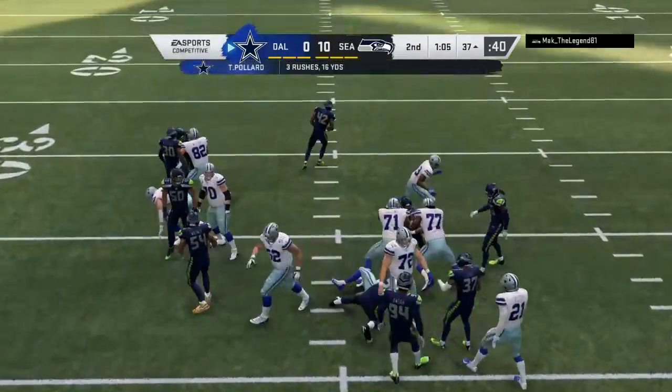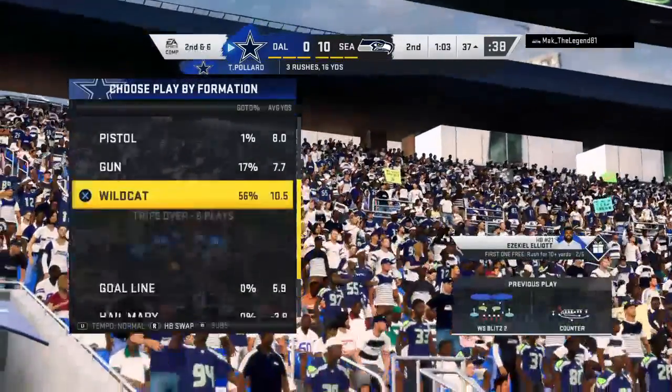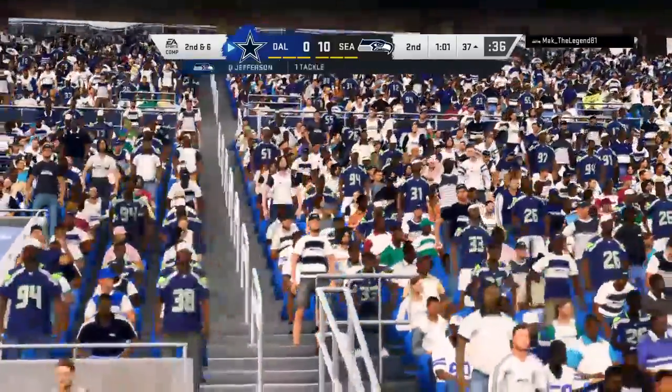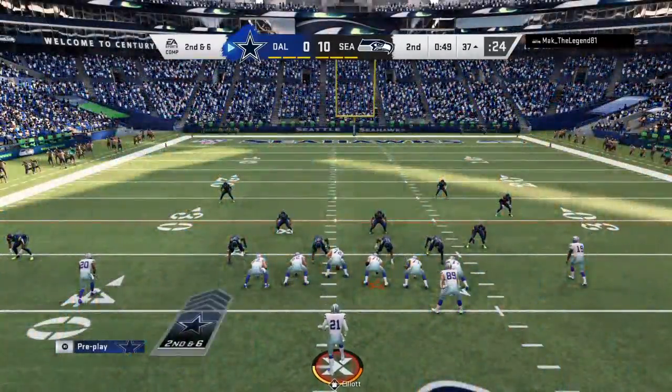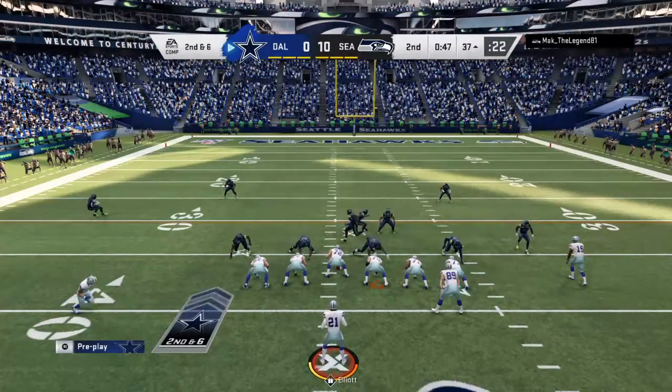They will get 4 yards here on the first down run, and that'll make it 2nd and 6. The run got 4. Now they deal with a 2nd and 6.